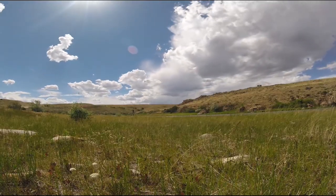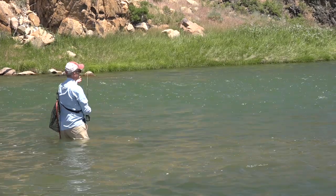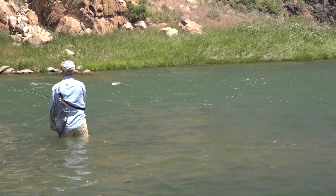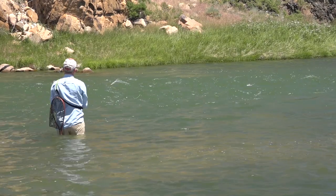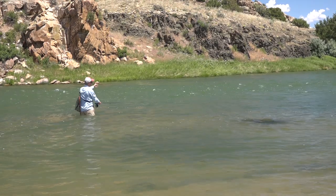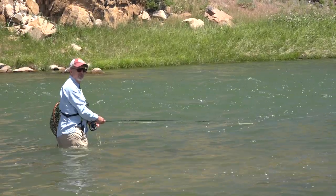Put a crawdad pattern on a sink tip line because I've got a lot of depth out there, 8 to 10 feet. I want to get down and kind of swing it, give it a little bit of a twitch, see if it'll work. So I'm just casting upstream, working my way across, letting it sink. And then as it gets down below me, I'm just holding onto the line and let it swing through, pulling it once in a while to give it some motion. And hope a fish will hit.